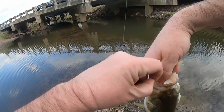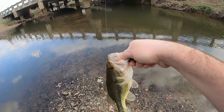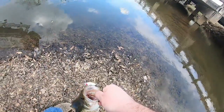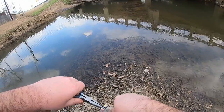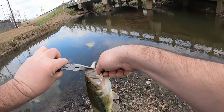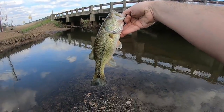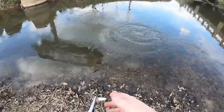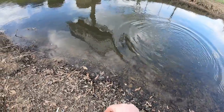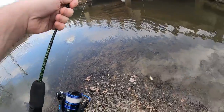Can I get that out of there? Need my pliers. That last one's just a little bit in there. There we go. All right, there's a decent fish. I'm happy with that. I think this is really letting me know fishing's about to kick off. It's about to get real.